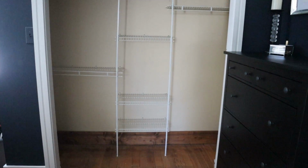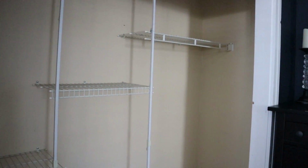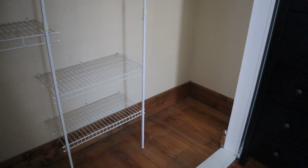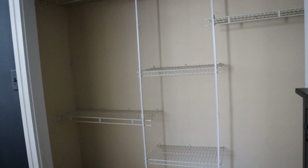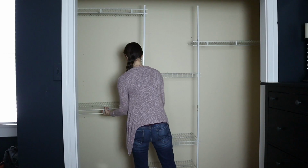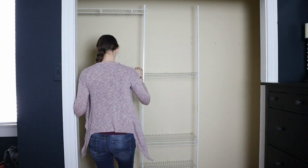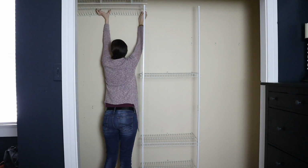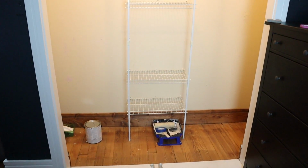Here is a look at the closet completely cleaned out. It was actually really nice to see that it was a good sized closet once you don't have it stuffed with all things that don't need to be in there. It's actually pretty tall too, so we may add some more storage up above. But once it was cleaned out, we decided we were going to reconfigure it a little bit to work better for us. So I took some of the shelves down before prepping the walls and filling some holes.